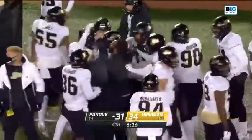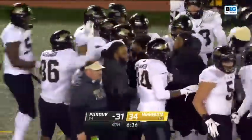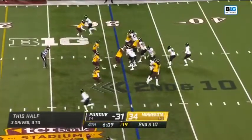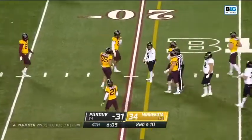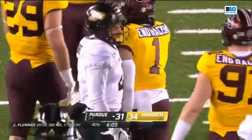They get the ball back. Tremendous field position, down by three. Plummer starting his first game of the season. Fakes it to Horvath. Over the middle, tight pocket, and finds Moore that time for a first down to the 20-yard line, a gain of 11.